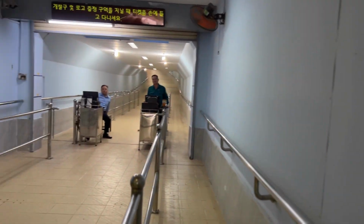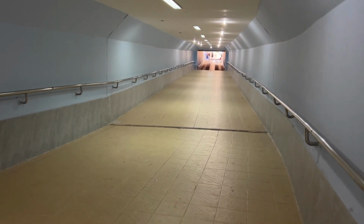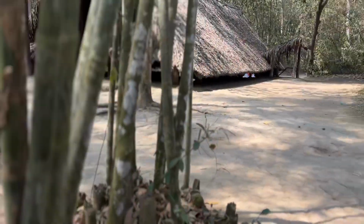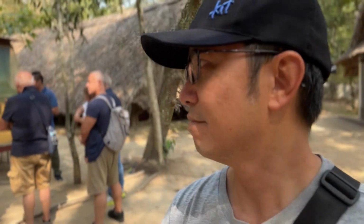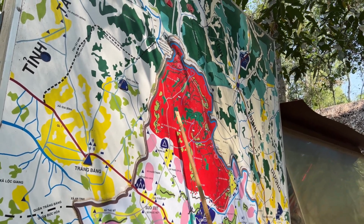It consists of an intricate underground network, serves as a lifeline for the Viet Cong, offering shelter, communication, and strategic advantages against opposition forces. The guided tour started with an introduction by an English-speaking guide. We are standing somewhere in this area.